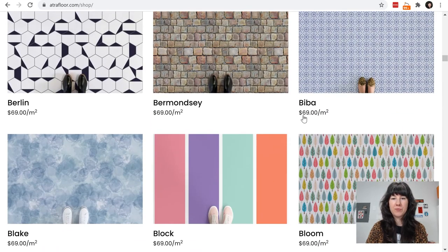So you can see the pricing. They're a British company, so there are shipping charges that come from England, and it's $69 per meter square, and a meter is about 3 feet. So 3 feet by 3 feet, you're paying $69 in British pound sterling. But I absolutely believe it's worth the investment.